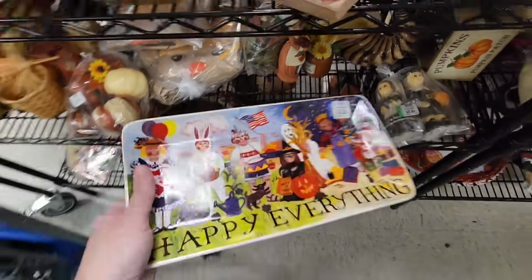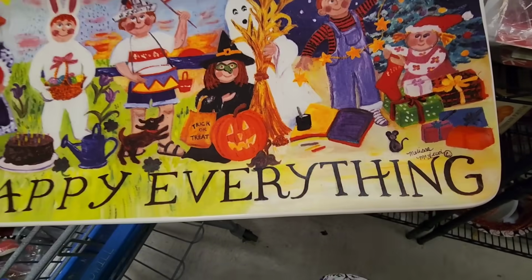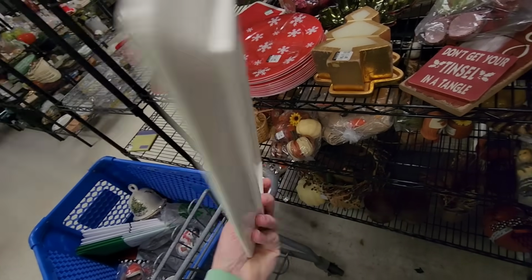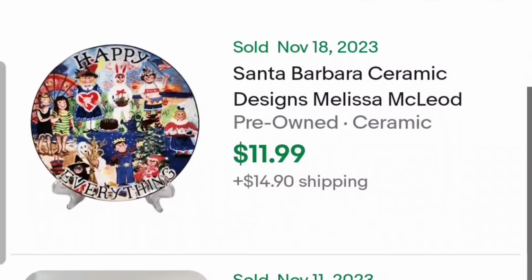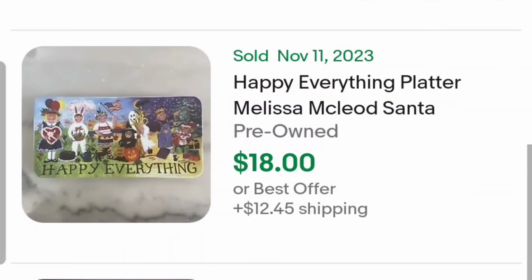And then I spied this. This is perfect. Leave it out all year round. It will cover all of your bases. You'll never have to decorate again. I looked up the name Melissa McLeod on eBay, and here are some recent solds. So that's the same plate I have, but you can see it's the same pattern, but here's a round plate. Here's the same plate I have.